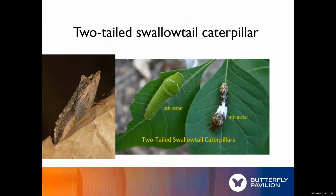And then they are going to have a few different looks as a caterpillar. We call different stages of a caterpillar different instars. So even in the same caterpillar, they might look different as a very young, freshly hatched caterpillar versus an older caterpillar that's about to go into the chrysalis stage. So the picture here has that 4th instar, which actually does a really good job of imitating bird poop.